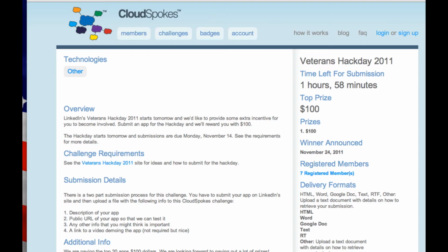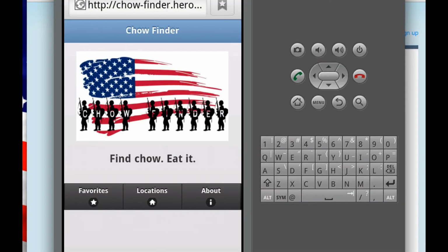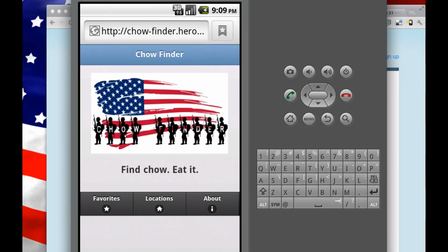So this is my application, and it is called the Chow Finder. And I got the idea from my sons. I asked them what I should build for this hack day. And they had a couple of ideas. One was to find out when the next jumps were up, but I think the one that was most popular was food. As you know, all service members love to eat, and they're always wondering where their next meal is coming from. So my son said he had a sergeant who was always sending a private down to find out when the chow hall was open, what they're having to eat that day.